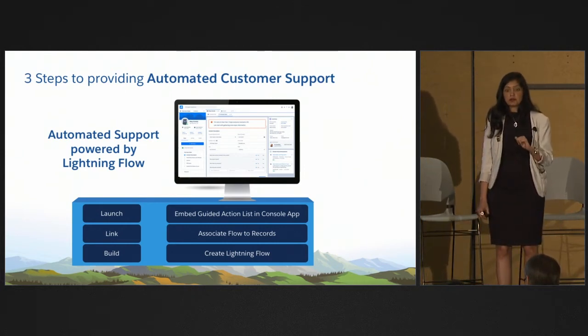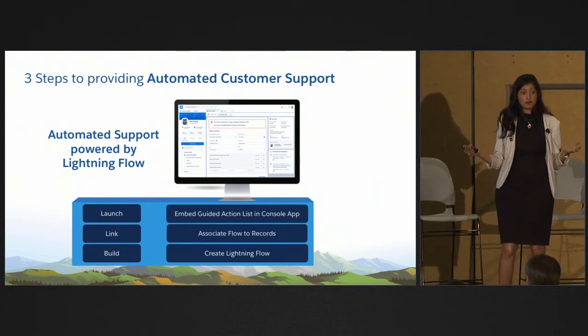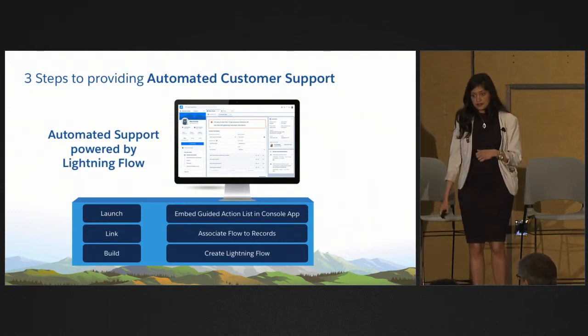Use our Lightning Flow product. So go to the Cloud Flow Designer. We're actually moving that to a new flow builder that's coming out in Lightning. That'll be coming out in spring. But you can go right now to Cloud Flow Designer and build out your Lightning Flow.